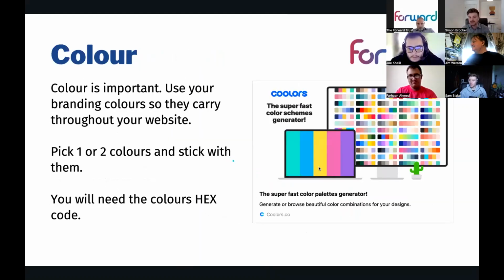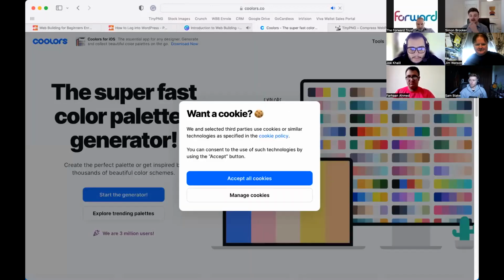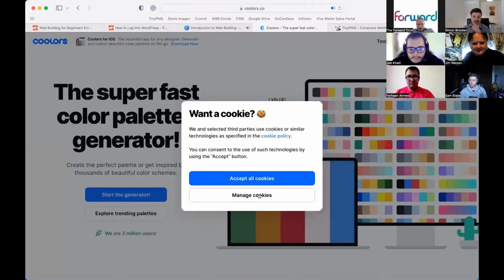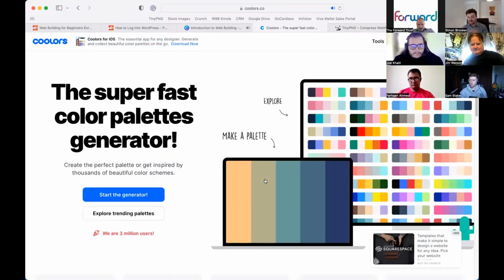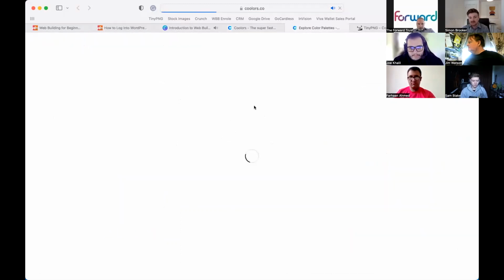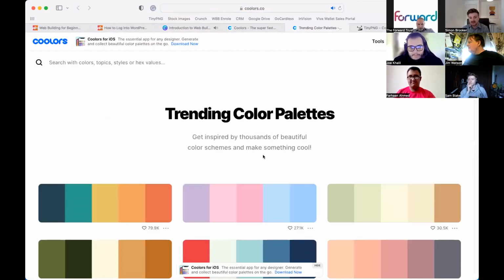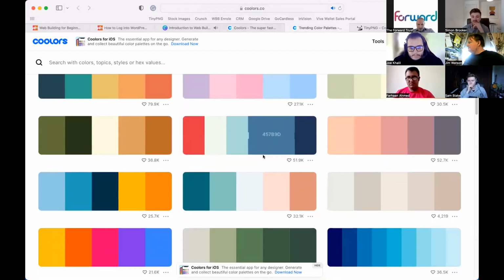I want to show you a really fun tool. It's called coolers.co. Chuck me a reaction online if you guys have used this before. It's a really good tool. Even though I'm a designer, I'm really bad with color theory, and this does all the hard work for me. You can actually get access to color templates here. You just click that button and it'll give you a load of templates which you can use for your own website to give you some ideas.